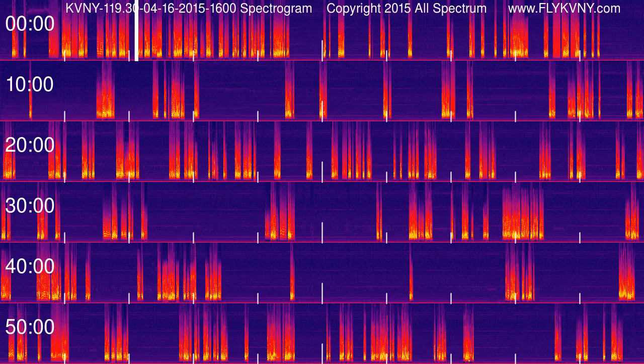Tower, Cirrus 233 Lima Sierra, holding short 16 right in sequence for a right downwind departure. Exit at 990, Van Nuys Tower, cross 16 left, runway 16 right, full length, line up and wait. Cross 16 left, line up and wait, 16 right, exit at 990. 20202 and Cirrus 233 Lima Sierra, Van Nuys Tower, you're number 2 and 3.